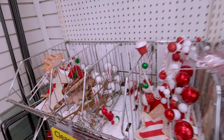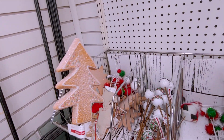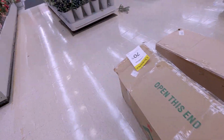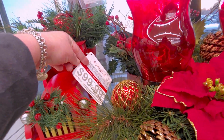And then, oh, how cute is this? Look at how cute this is. Oh, so cute. It looks like a gingerbread cookie, but it's a tree. And that was $5.99 to begin with. Look how pretty that is, the glitter. Love it all so much. Let's see what else. Look at this red truck. I don't know how much this one is. Oh, here it is, $99.99, and then 70% off. Isn't that pretty? That red truck, so classy.